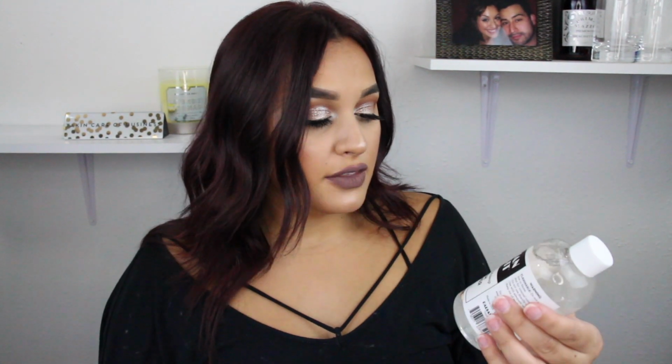So I was running low on brush cleaner. You always need brush cleaner if you're a freelance artist. So I just went ahead and picked this up. This is 8 ounces and it retailed for $14.